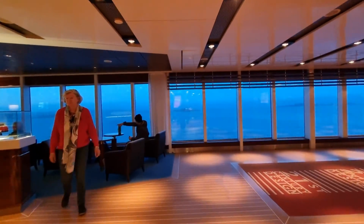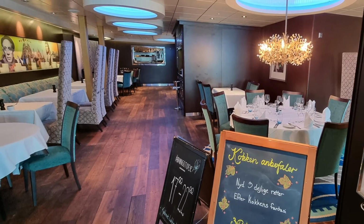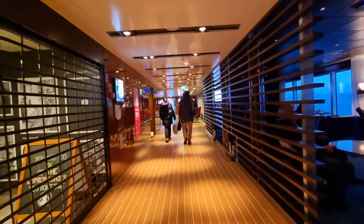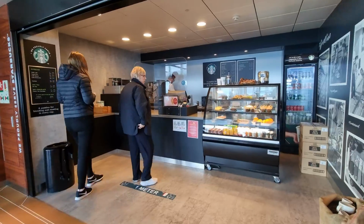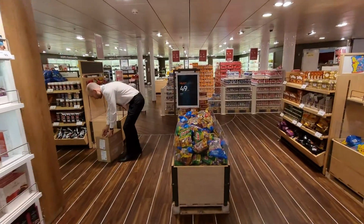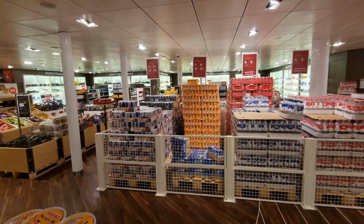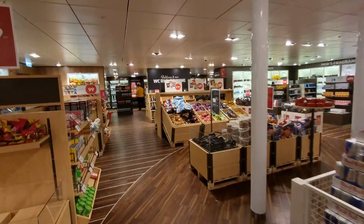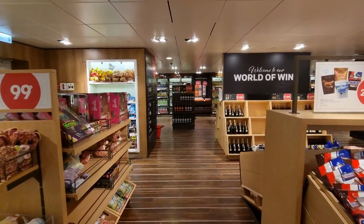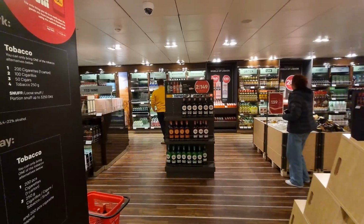Let's walk forwards on the ship. We are now at the stern of the ship where the buffet and the Grieg restaurant is located. Now on the left, or the port side as you're supposed to say on ships, they have a little mini Starbucks here. And as we go forwards, I should mention that the tax-free shop is one deck down on deck 6. And of course the tax-free shop contains all kinds of goods that are heavily taxed in Norway. So that is why you can buy cigarettes, booze, candy and meat, which is a sort of odd collection for a shop. And not forgetting the perfume.